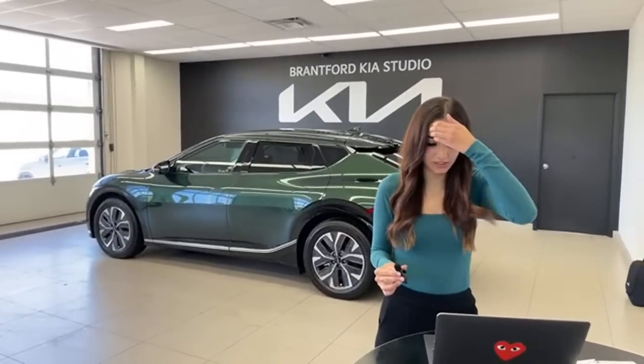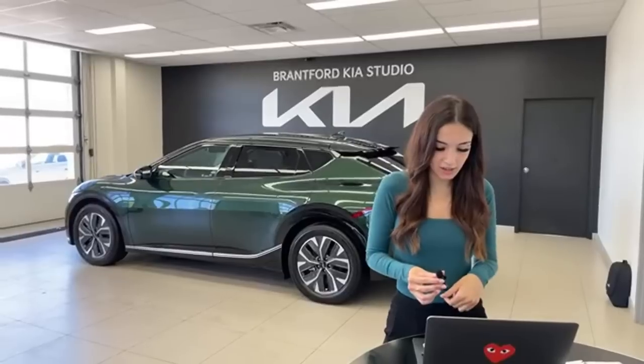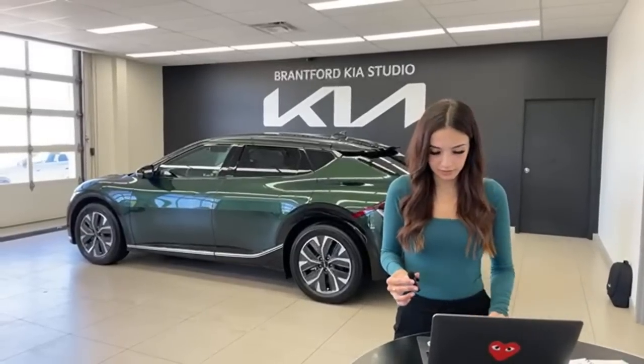Can we get a video with the Veloster before it's discontinued? For all Hyundai products, of course, I work at the Kia dealership, but we do also have a Hyundai. It depends what they have, because right now production and inventory is so limited. If we have a Veloster, we'll definitely shoot it, but at this point, we do not have one.